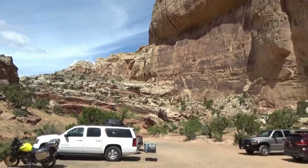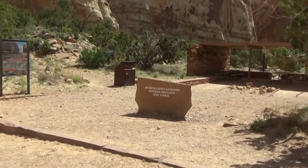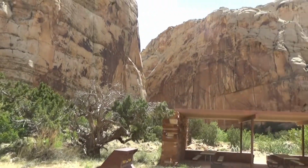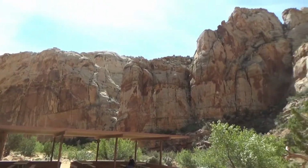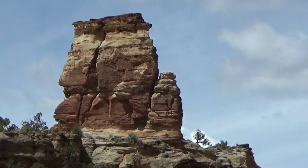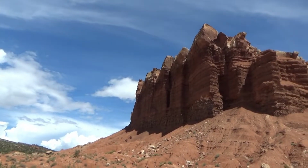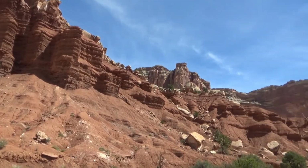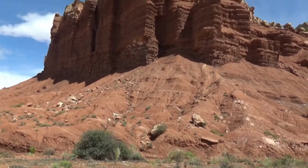Well, this is the end of the road down Capitol Gorge. You can hike a lot further down the gorge there. It looks like it goes pretty narrow. It's pretty narrow around there. Very nice scenic view from here. Look at that. Here's a feature they call the Egyptian temple. I don't recall any temples in Egypt that look like that. Well, maybe if you stretch your imagination a bit. What do you think? Does this look like an Egyptian temple?